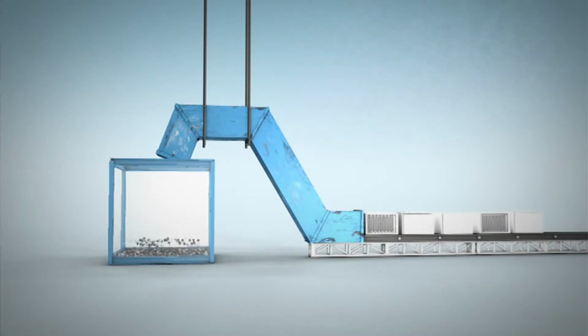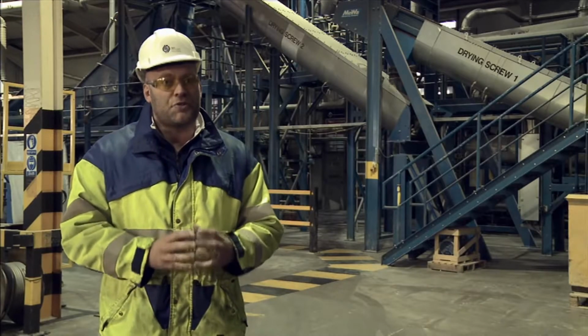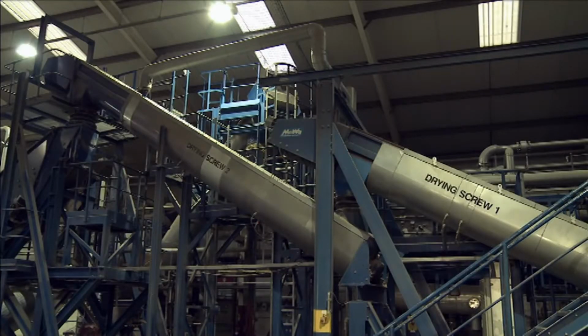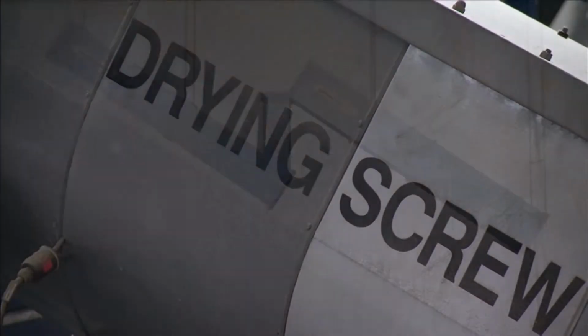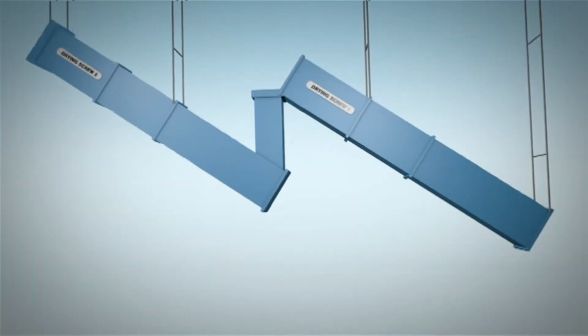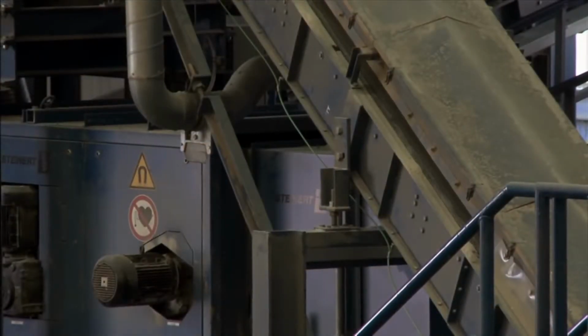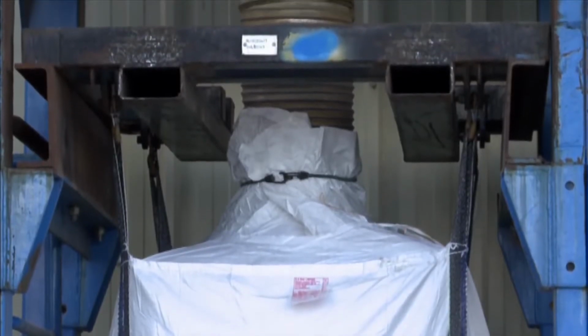After the shredding has taken place, because that liquid nitrogen is used, all the product is moist. So it's important then that the remainder of the products are dried using drying screws. The foam that we have left goes over a vibrating sieve and then goes into a bagging station.